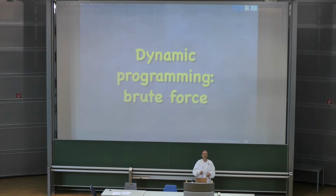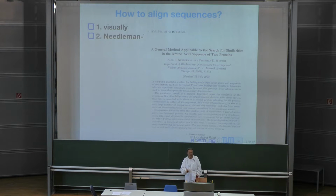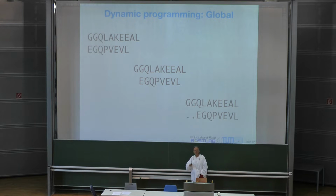Let's begin with the first way of doing that. It's brute force. And brute force is essentially exactly what you did with this puppy problem there. You visually try all possible solutions. That goes back to a paper published by Needleman and Wunsch in 1970, so about 100 years before you were born. The idea simply is the following. You begin with these two here. That's your first step, that's your second step, that's your third step. So you try all possible solutions.